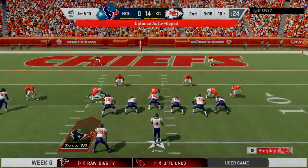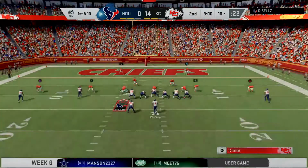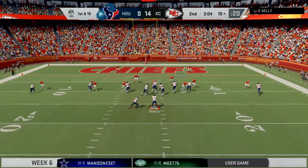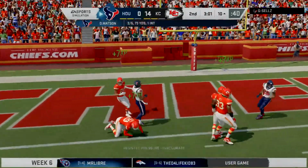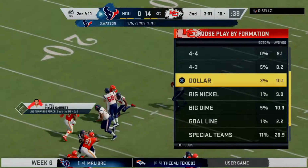The Texans with a first opportunity now from the red zone. They've got a 1st and 10 from the 10. Watson going to pull back the handoff and keep it himself. And that's going to be incomplete. Too tough to hold on to that one.